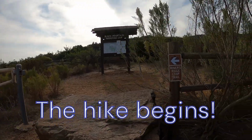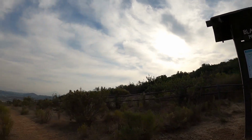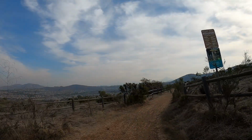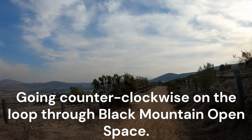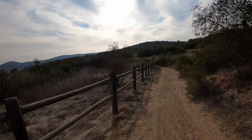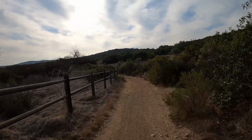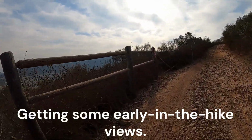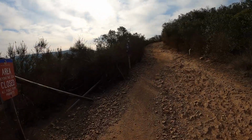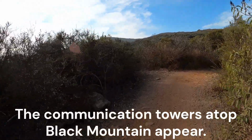The hike begins. I chose to go counterclockwise on the loop through Black Mountain Open Space. Getting some early in the hike views. The communication towers atop Black Mountain appear.